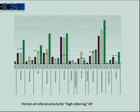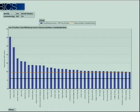And then, very quickly, this is a doctor who's labeled as high referring. It shows that their high referring activity is pretty much across all specialties, whereas other doctors demonstrate different patterns, which may reflect a particular area of lack of confidence or lack of knowledge.